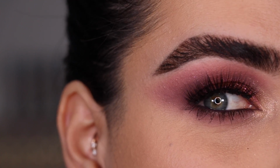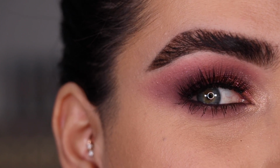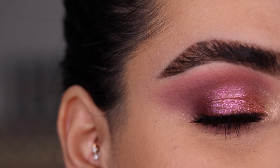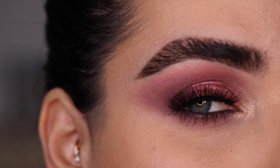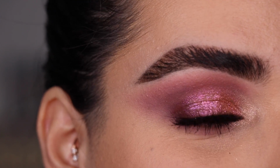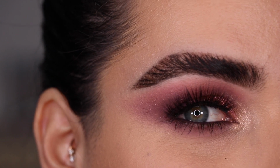and I really like them because you can still see the nice eye look, but then they add a nice amount of drama to the eye. So I really love these. I also really love how this first look came out. Let's see what I do next. Let's go ahead and start on the second look.